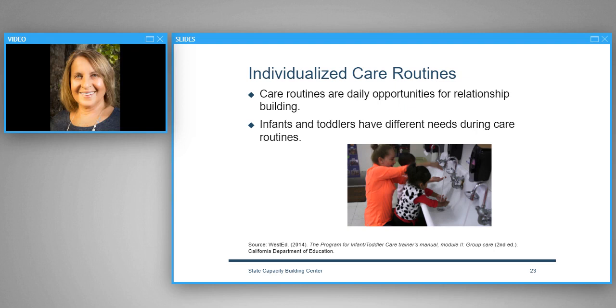Each infant is comforted to sleep in unique ways that are consistent with families' values and parenting styles. It's important we understand these routines and follow the family's lead to the greatest extent possible. By meeting each child's individual needs, we show them that we understand and care about them as an individual person.